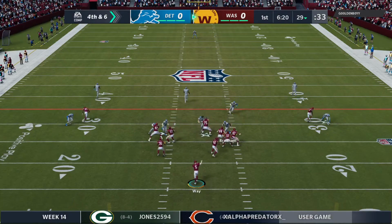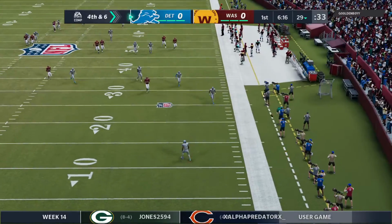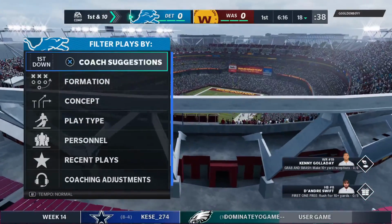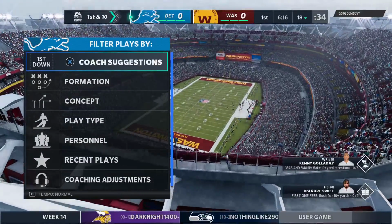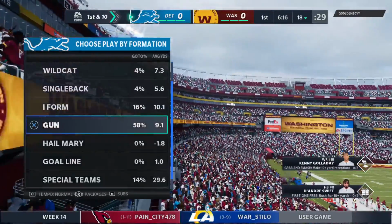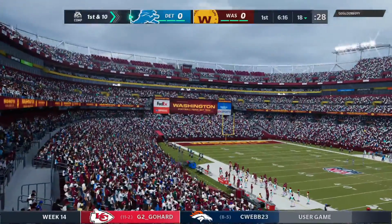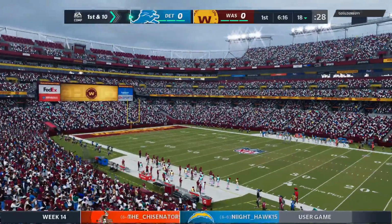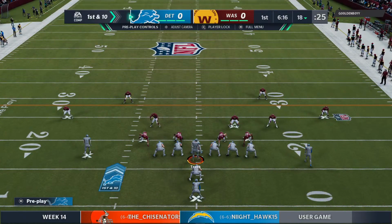Back-to-back incompletions. Receivers blanketed on both attempts, this time on 3rd down. And this will carry out of bounds. Where are they going to spot it now? At about the 18-yard line, it looks like. 18-yard line. The battle was back. So from inside the 20, here's 1st and 10 at the 18.